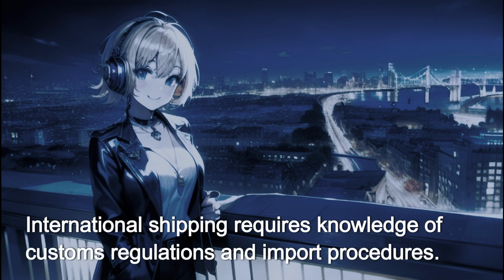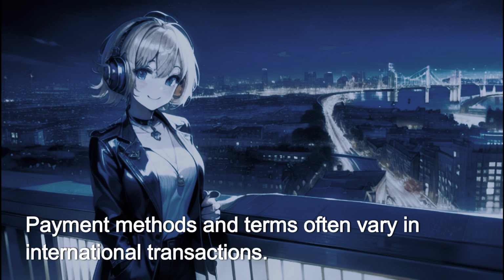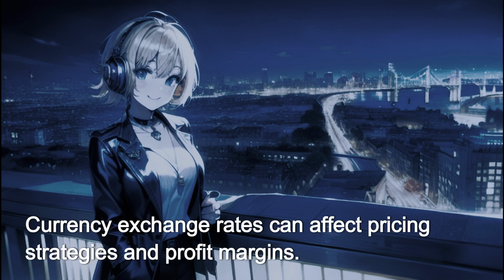International shipping requires knowledge of customs regulations and import procedures. Products sometimes need modifications to meet different countries' standards or preferences. Payment methods and terms often vary in international transactions. Currency exchange rates can affect pricing strategies and profit margins.